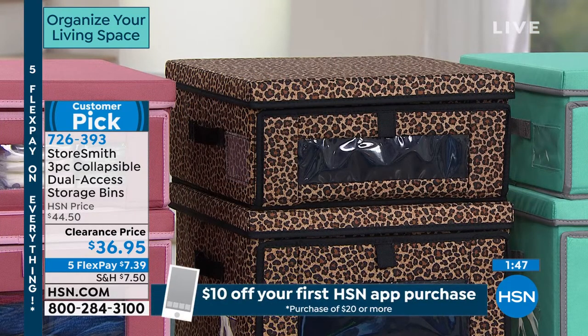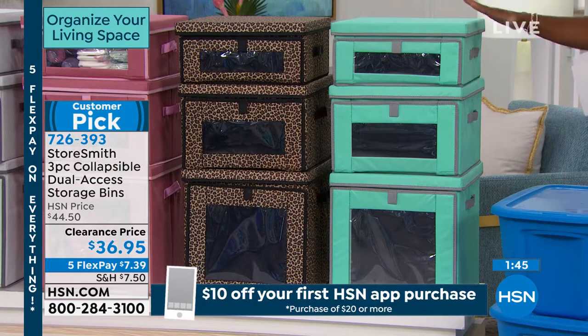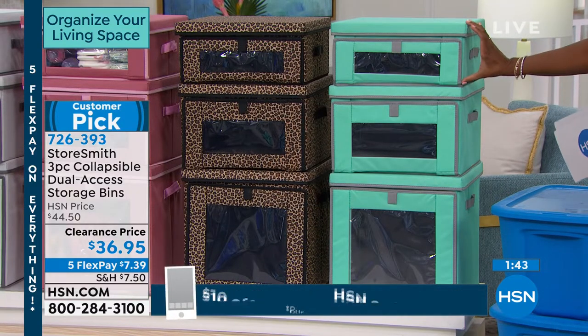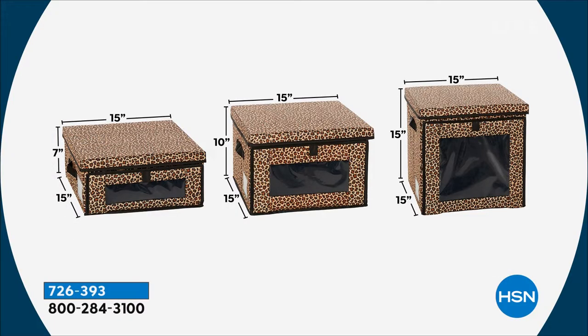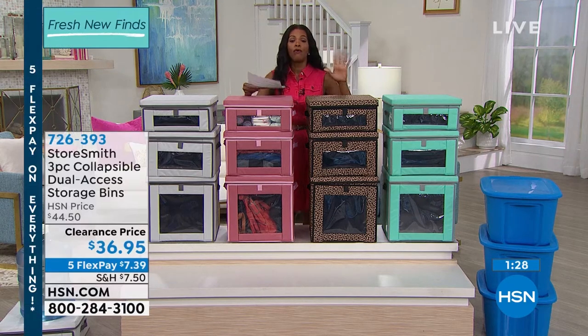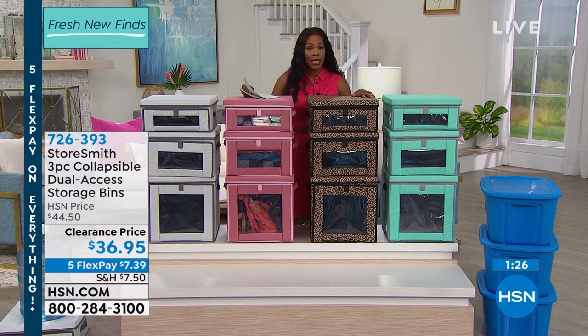These are all in terms of size. They're squares, so they're all 15 by 15, but the small one is 7 inches high, the medium size is 10 inches high, and then the larger size is 15 inches high. Just so you're, if you're trying to decide, well, how many sets? Do I just need one? Do I need two? Because I really like the big ones, what have you. Then go for it while we've got them at the lowest price.